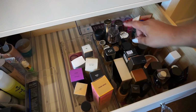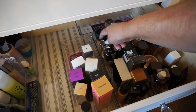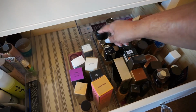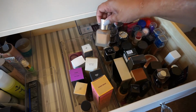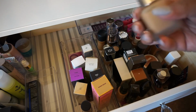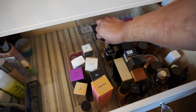So over here I have the Urban Decay All Nighter. I have Becca, MAC, which was my first ever high-end foundation. Glow Rock. Clinique, which I took with me to Texas when I went, and it held up very well in the heat when I did wear it.